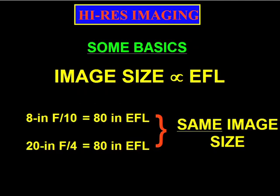Now, I'm going to get through the really boring and repulsive stuff first, so we don't have to worry about it. But basically, the image size, remember we said, is proportional to the effective focal length. That means if you have a C8, 8-inch f10 with an 80-inch focal length, and a 20-inch f4 with an 80-inch focal length, and you take an image of Mars or Jupiter, they're going to be exactly the same size on the sensor at the focus. Okay, it doesn't make any difference. You can go to Kmart and get a Tasco 2-inch f300.